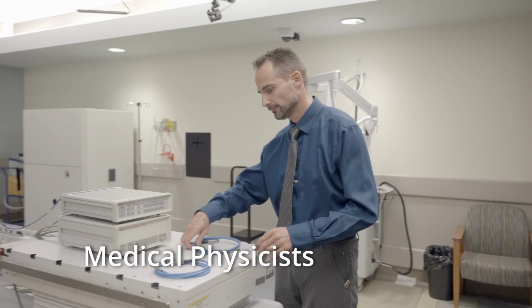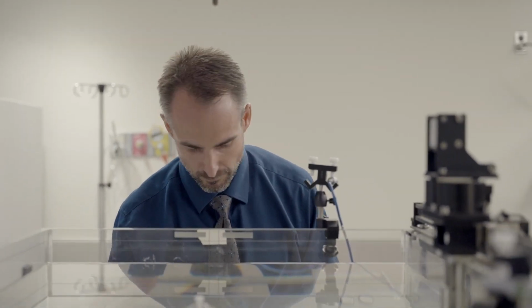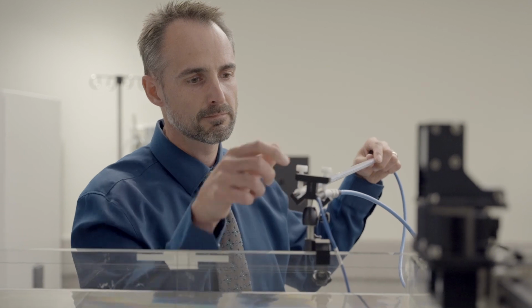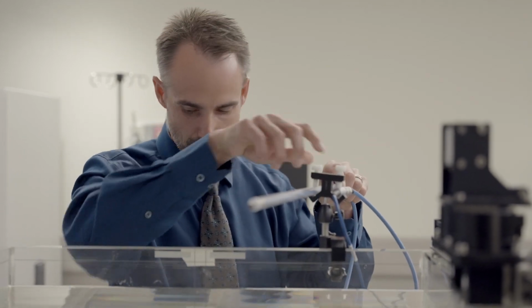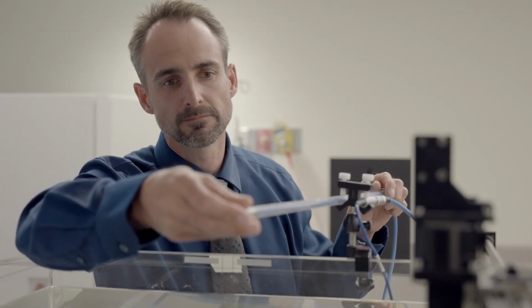Medical physicists prepare the treatment machines and CT simulators for clinical use by measuring and modeling how the radiation interacts with tissue in the body. This information forms the basis for our computerized radiation treatment planning system, where we simulate and plan customized patient treatments.